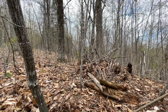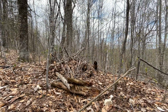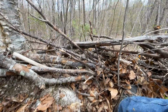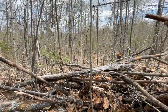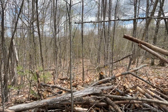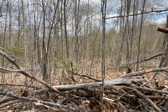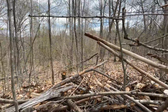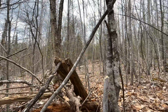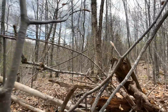I'll give you one more shot, a little video of me inside the ground blind looking out, to show you the areas that I'm looking at. Inside the blind, I got leaves cleared out. Look down over there. Good enough to hide me, breaking my silhouette a little bit. Over there's that trail I told you about. It'll go down the hill.